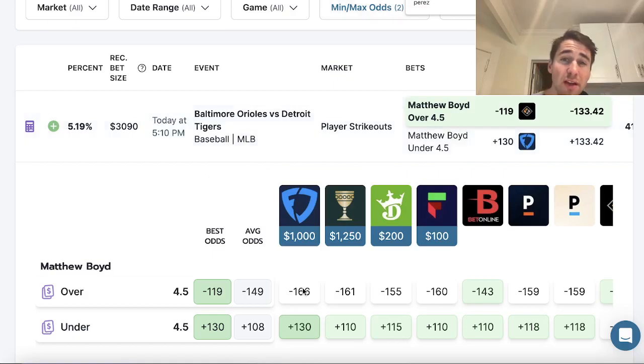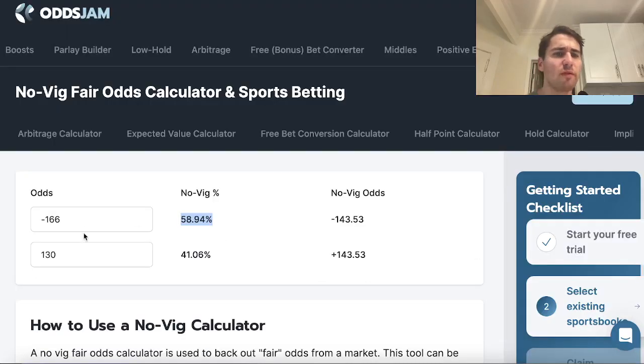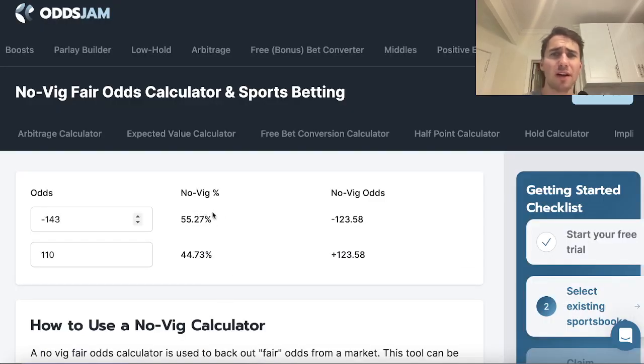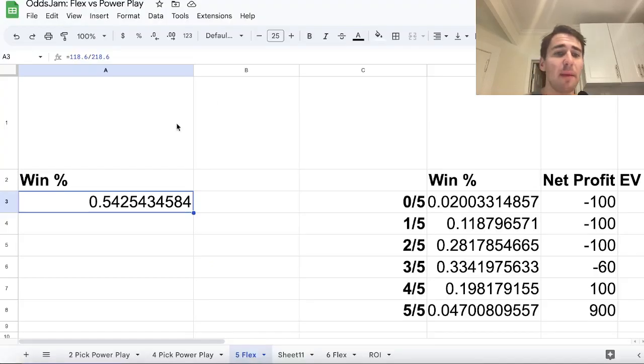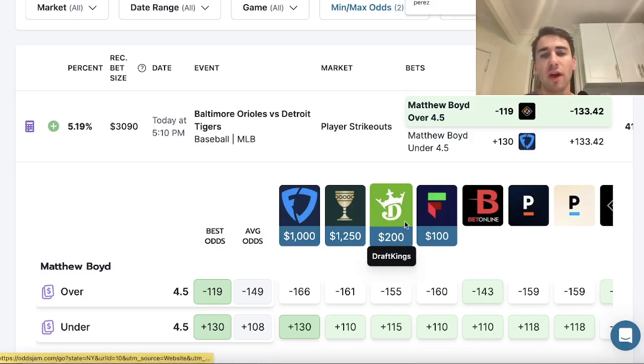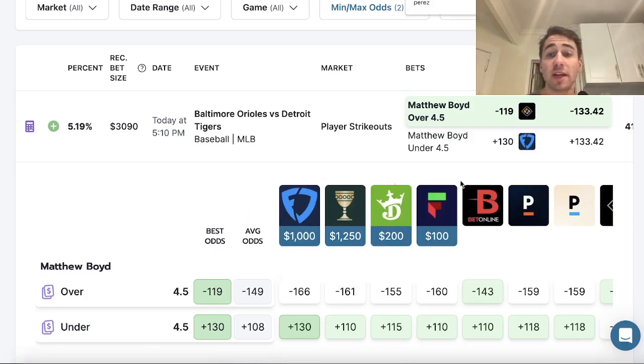FanDuel has more juice. They have the over more favored than, let's say, BetOnline. So BetOnline, they only have the over at minus 143. So if we put in BetOnline's market, they have this minus 143, plus 110, right? So they're not as bullish on the over. It's a little lower than FanDuel, 55.27%, but that's still going to be profitable. It's still above 54.25%. So we use all these sportsbooks as data points, and what you're going to notice, especially for this play, is every single sportsbook has his over heavily favored around minus 160-ish odds, minus 155. So this is an incredible bet, an incredible player prop to include in your PrizePicks entry, an absolute no-brainer.